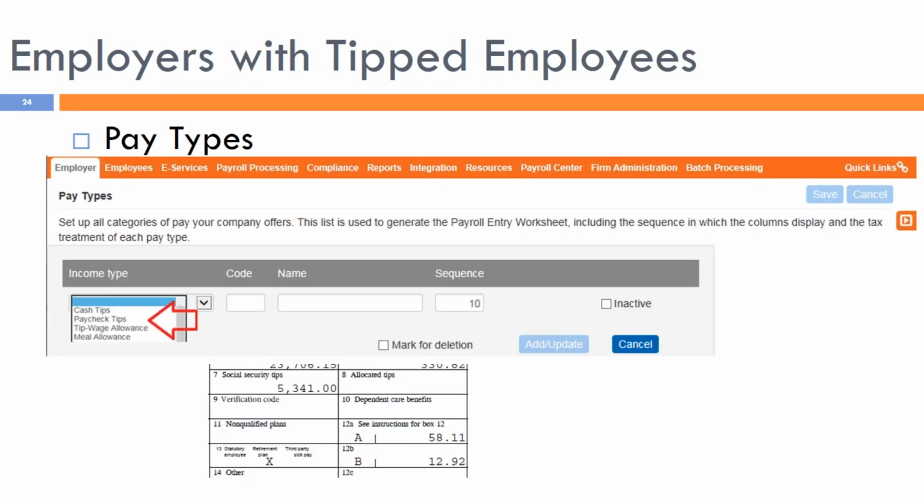Let's talk about employers with tipped employees. As many of you know, Payroll Relief supports employers with tipped employees. The program also tracks and reports on the W-2 Box 12 uncollected Social Security and Medicare on cash tips, codes A and B. As you see here on screen, I showed you a section of the W-2.